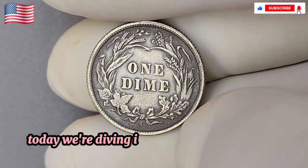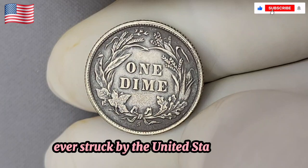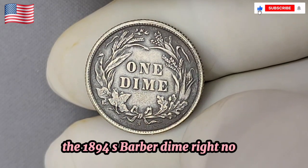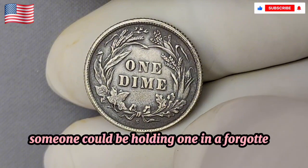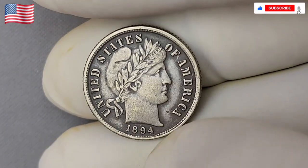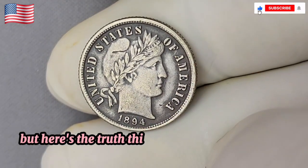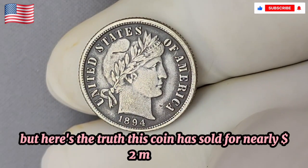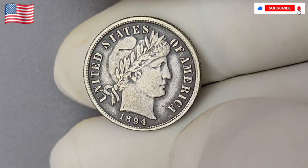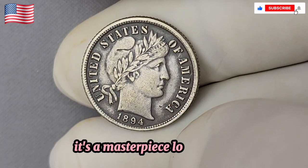Today, we're diving into the story of one of the most legendary dimes ever struck by the United States Mint, the 1894 S Barber dime. Right now, someone could be holding one in a forgotten collection, a family box, or a dusty antique drawer, completely unaware of its value. But here's the truth. This coin has sold for nearly $2 million, and only a handful exist in the entire world. That's right. This isn't just a rare coin, it's a masterpiece lost in time.